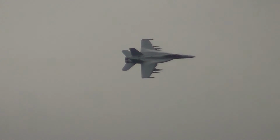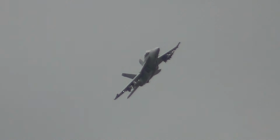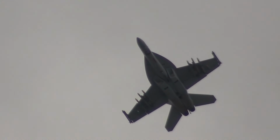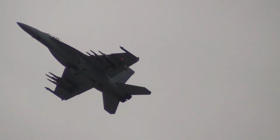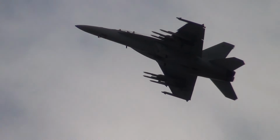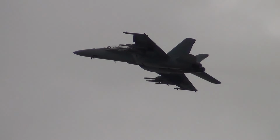You'll notice six AMRAAM missiles, and on the wingtips, two AIM-9X missiles. Decelerating from 220 knots rapidly, the Super Hornet will appear suspended in air, barely moving. It is close to a speed of just 180 kilometers per hour, about 105 knots, for the high alpha pass. Watch as the aircraft starts to fly.